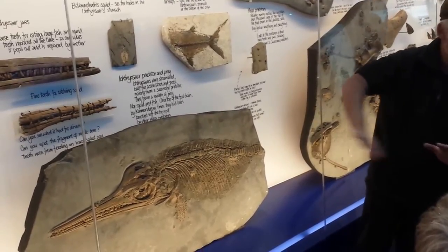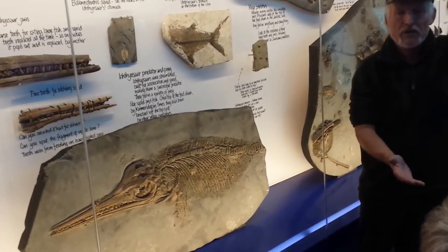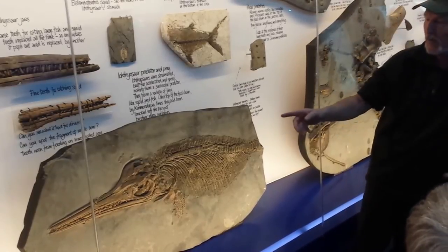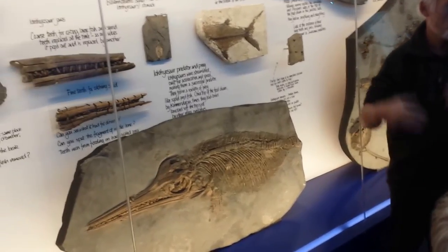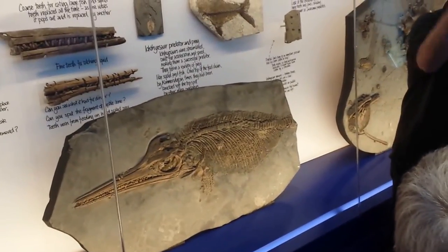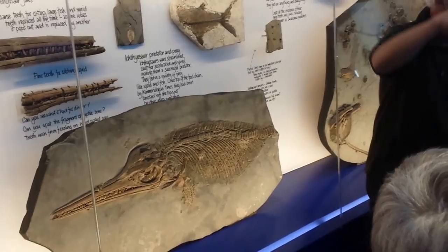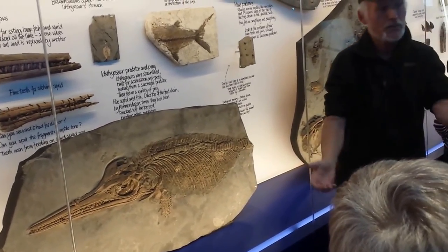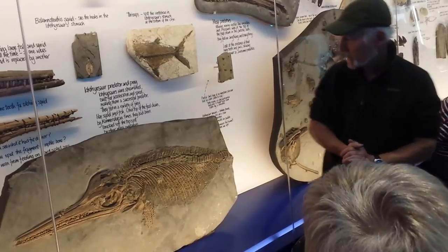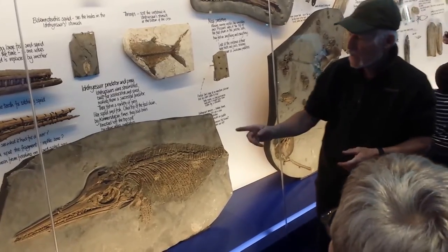Don't forget, this is squashed down now. All the pressure, the overburden, has just squashed this down flat. And what we do when we find these animals is we turn them upside down, in fact. Because when it goes down in the mud, before it gets covered up, it starts to decay. So the bit that sticks down in the mud is the best bit of prep. So we turn it the other way up and prep it. That includes fish as well. So that's a really interesting one.